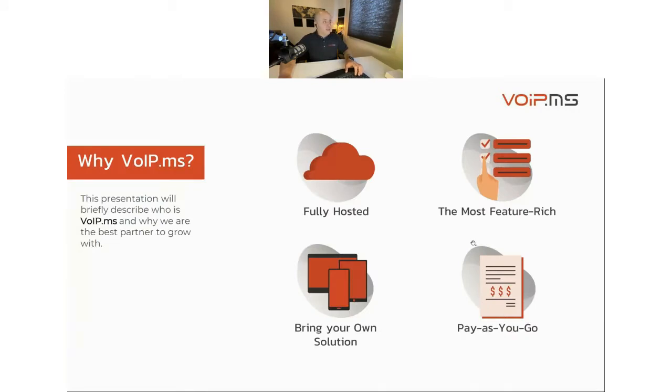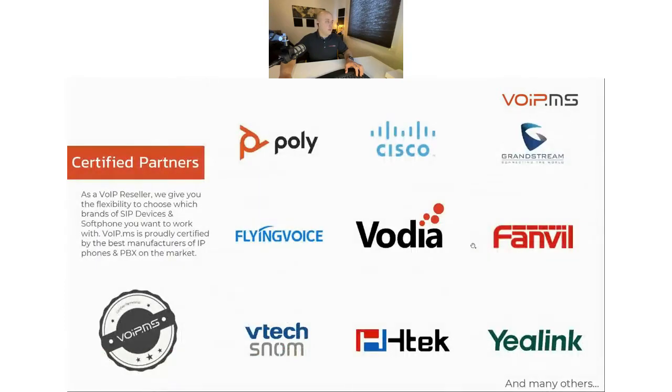Why Voip.ms? Voip.ms is a fully hosted platform with the most feature-rich VoIP provider on the market. Bring your own solution and pay as you go. We are a certified partner, and every device listed here is the same that Vodia is certified to. So we are fully certified to use all those devices on our platform, the same as Vodia.